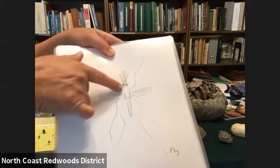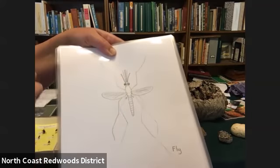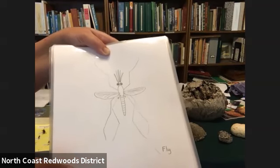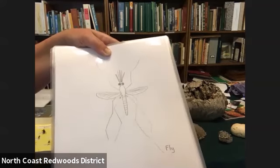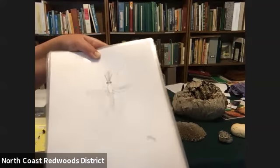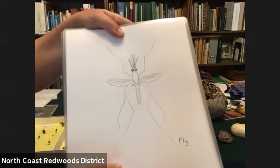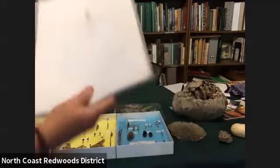And they also have antennas with sucking mouth parts. And they have big eyes so that they can see all the way around. In fact, if you see a fly that looks like a bee, the easiest way to tell them apart is the exceptionally large eyes on the flies. Some flies have short legs, some have very long legs, but all flies only have two wings. That's why in Latin, they're called diptera, which means two wings.